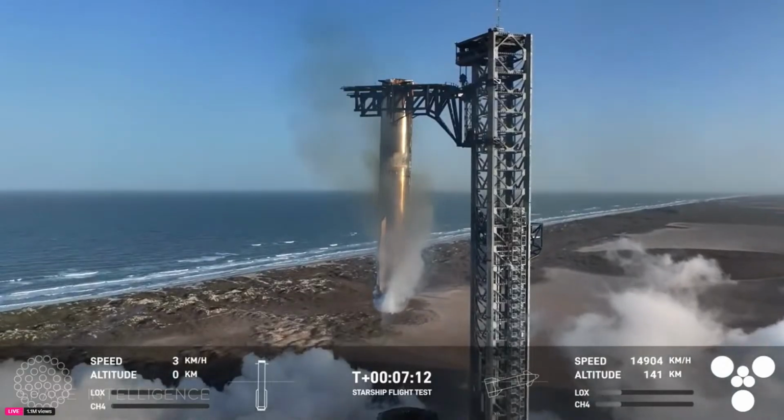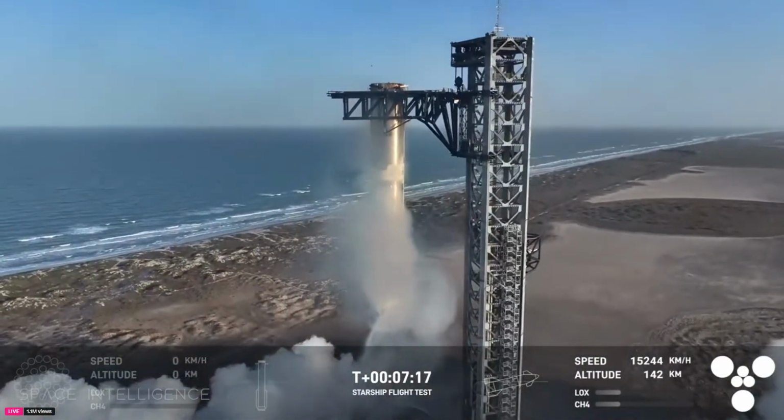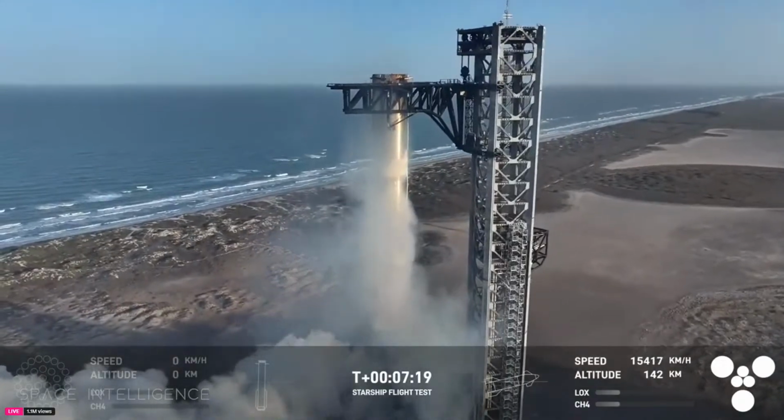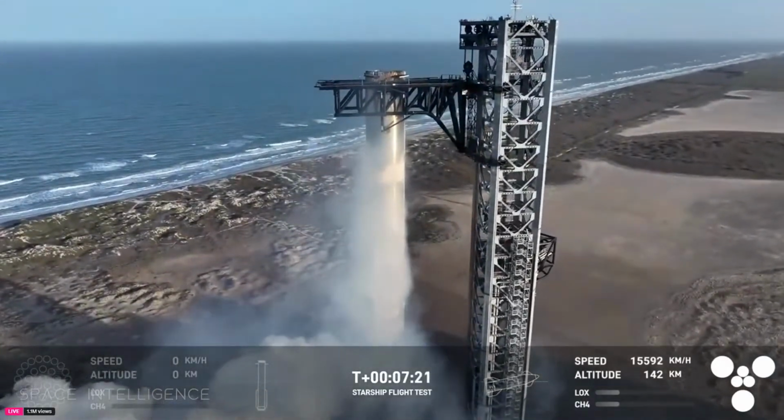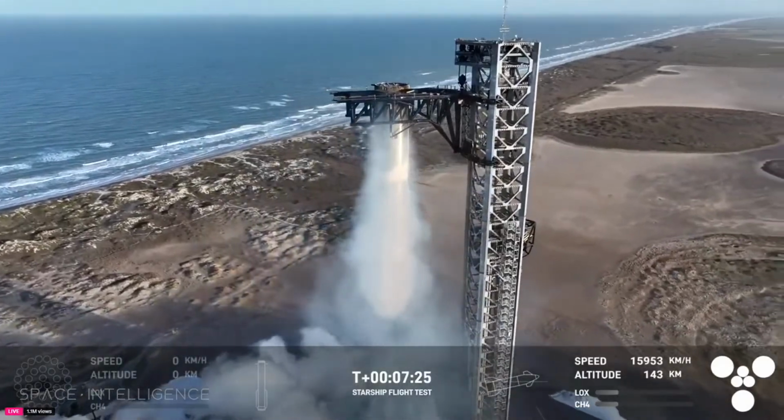Stuck the landing. Wow. That will never get old. All right. We saw 12 out of 13 light for that landing burn.